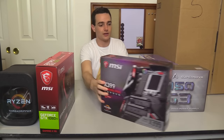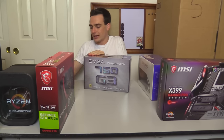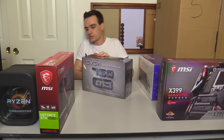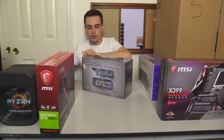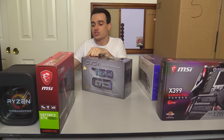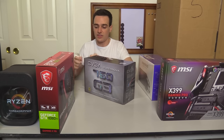Prop this up over here in front of this, which is the next item on our list. The EVGA 750 G3 power supply unit. Now, this is the newest generation of the power supply I currently have, so it's not that big of a deal, honestly. The only reason I got the upgraded one is because the new motherboard requires 2 power supply plugins into it. So I had to get the new one in order to fit the new computer build.